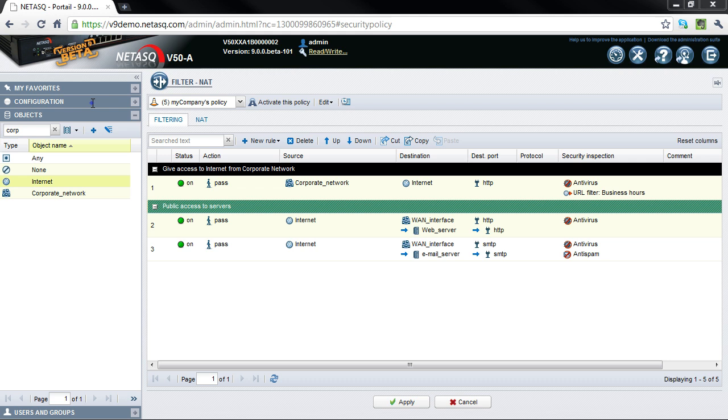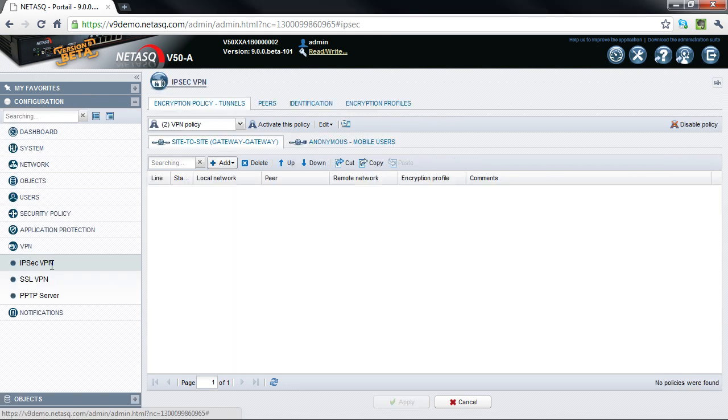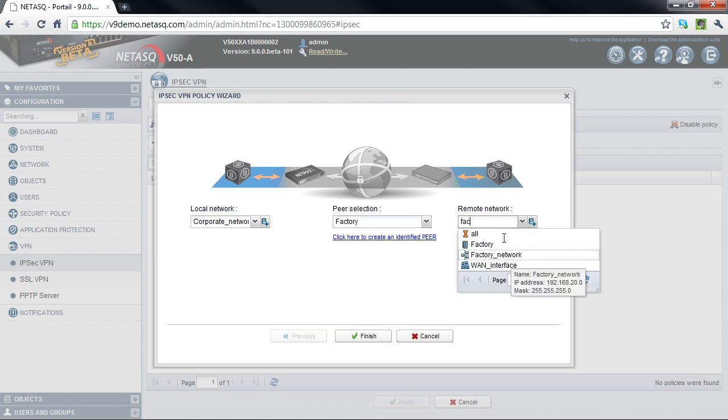So he selects the menu Configuration, VPN, and then IPsec VPN. Here, one of the intelligent configuration wizards will guide him through the otherwise complex process of establishing secure tunnels. He enters the head office network to be accessible via the IPsec tunnel and defines the distant network, in this case factory, to be shared with the head office. He validates, and the tunnel is now configured.